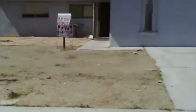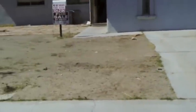This is a 3-bedroom, 2-bath home with seller finance terms. The address is 5336 Longridge, Las Vegas, Nevada, 89108.